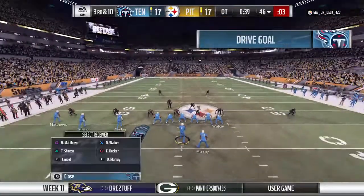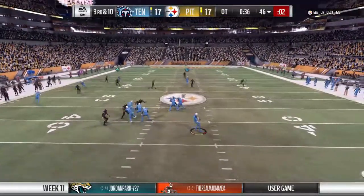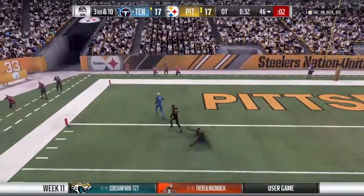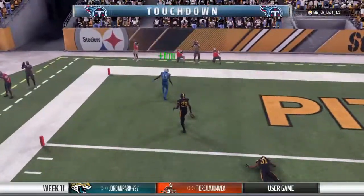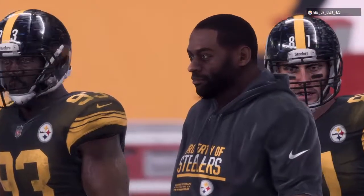They'll need to get the play off quickly. They'll throw again. Mariota. He's going to rifle one deep left side. It's caught at the 10. And he will score. Touchdown, Titans.